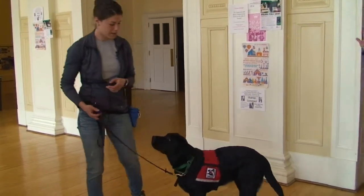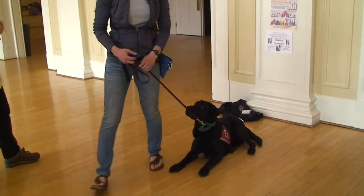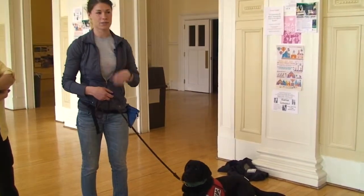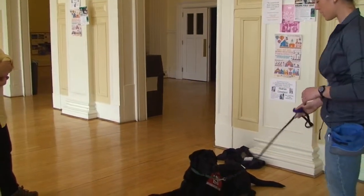So we train the dog River down. Do a pretty quick down, stay, and that they can tolerate being tugged on. And the dog will be wearing a harness so the kid won't be actually tugging on her neck. But she's not going to break this.